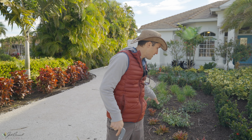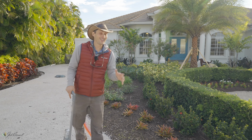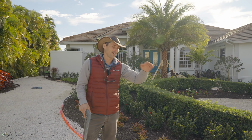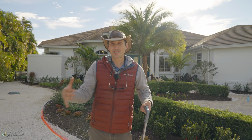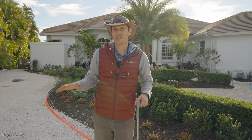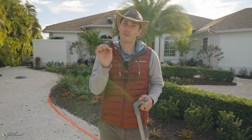We'll till this all up, add some new plants in here, and rethink some of these beds. I'm totally fine with bigger gardens and less turf, especially if it means the lines are that much nicer and more beautiful, because once the turf is set and all those lines are established, they're there for good. So it's really important that those lines and those curves are just perfect.